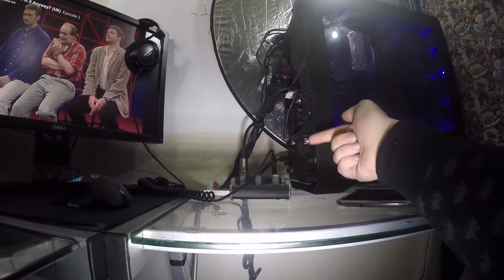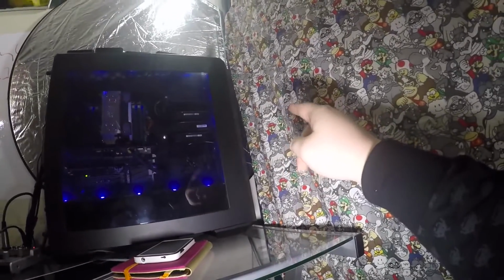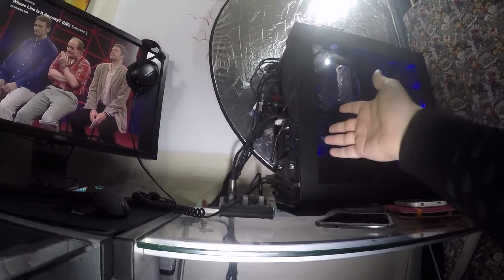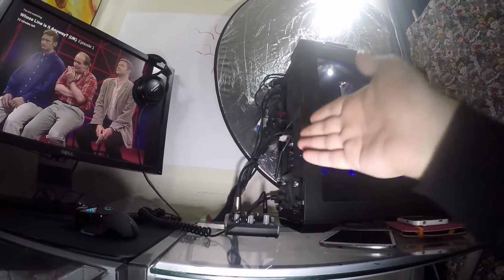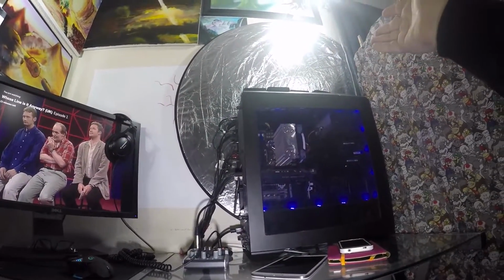Now, it's not the neatest right here. I could have this scooted back so it's like a straight line up, but I am behind this all the time. I use the front of the computer much less than the back of it. I am changing things there constantly, so while it would look better, it just kind of feels pointless. The same with that reflector up there. It looks better not having it, but it's just helpful to have it there.